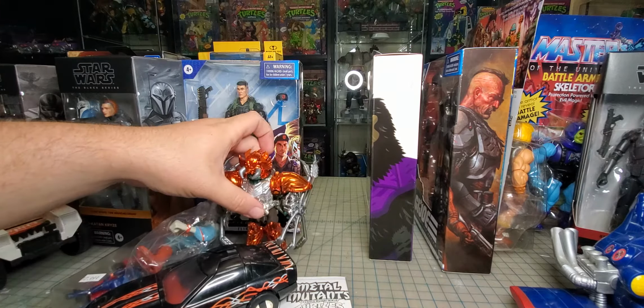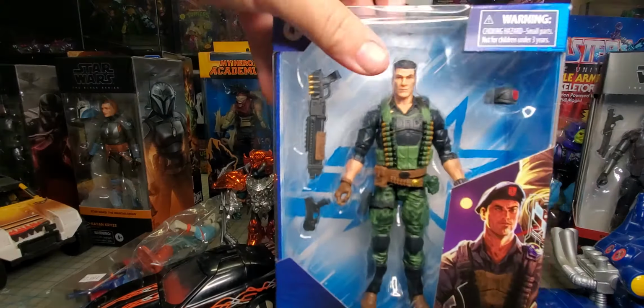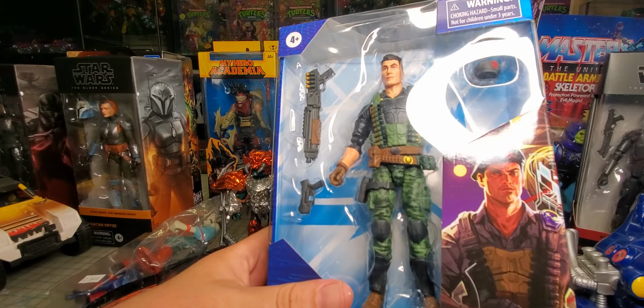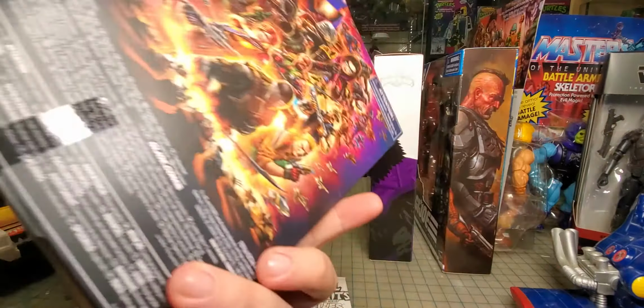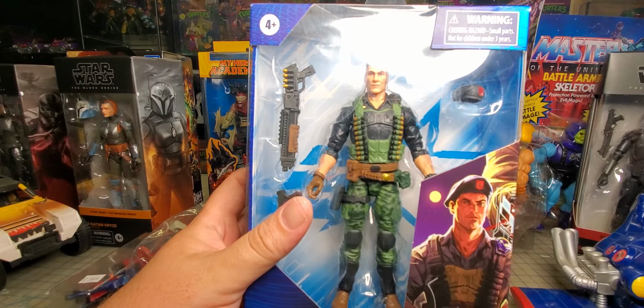Then we've got Flint. He didn't actually show up. My brother found him before Big Bad Toy Store got me my pre-order, so I just had my brother pick it up for me. So we got Flint. He looks pretty good.